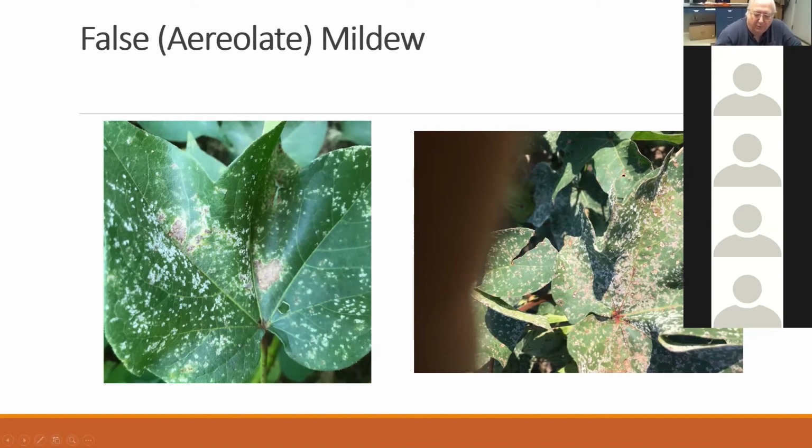So if you grew a variety last year and it got areolate mildew, if you're worried about it this year, I'd switch varieties. We think there are some varieties that are less susceptible that you could say were resistant.